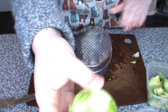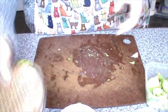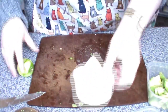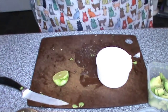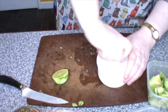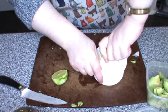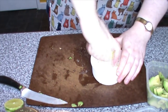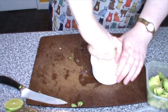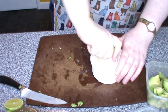And so now that lime is fairly well zested, you can see. If you're really picky, you could try and get all of it, but it doesn't matter too much for this. Now the lime, cut in half, and we're going to use half the lime. Lime juice is to taste very much in this, so just start off, and you won't need more than half because you probably don't want it to be too sour. So, juice the lime.